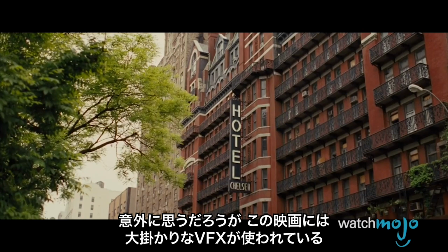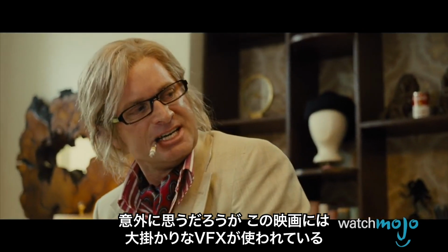Few would have thought it from the look of this film, but David O. Russell's American Hustle actually featured extensive VFX work.